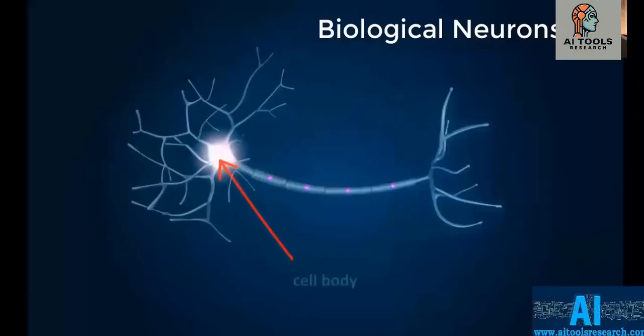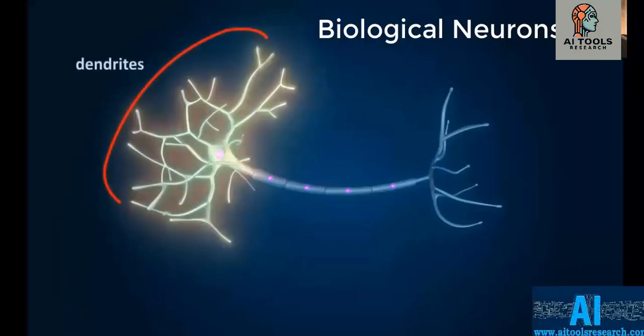The biological neuron has a cell body with a nucleus. This is the core of the neuron where the processing takes place. Around the cell body, there are dendrites, which are the ones that receive signals. They are the signal receivers. They take in the inputs, which the cell body can then process.